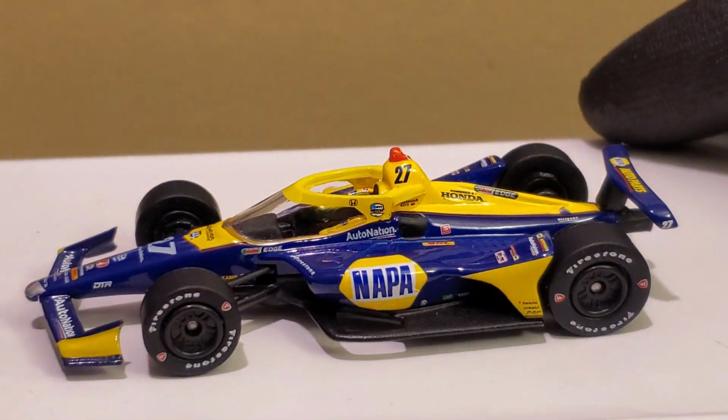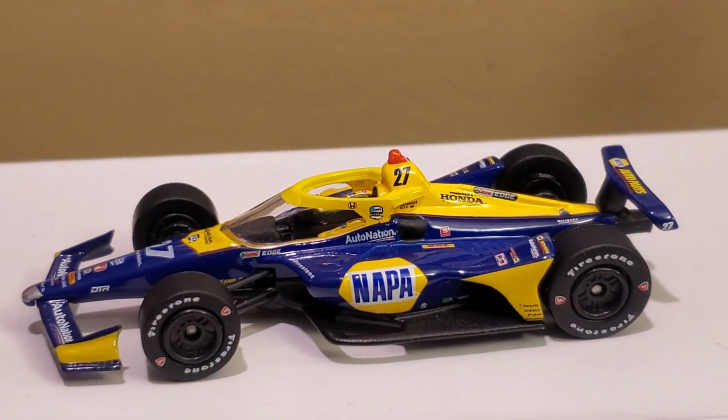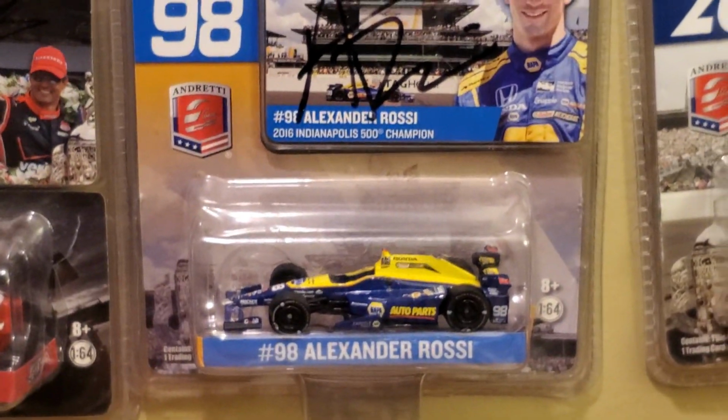I do like it a lot. It's definitely a livery that I think will never get old. Every time you see this Napa scheme, you just have to get it. It's so iconic now. But not as iconic as the OG right there, which, if you could find this car, good luck.